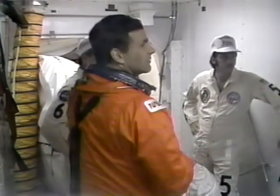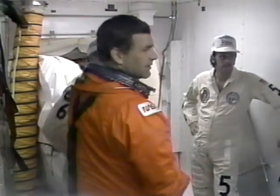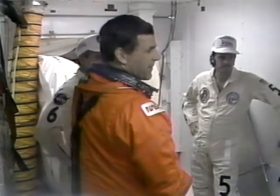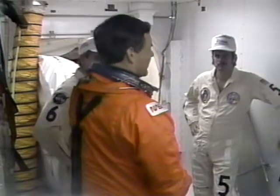He'll be the second person to enter the orbiter today, and he'll be followed by Mission Specialist 3, Mary Cleve, who'll be sitting in the middeck area, and then Mission Specialist 1, Mark Lee, and Mission Specialist 2, Norm Thagard, who will sit on the flight deck.